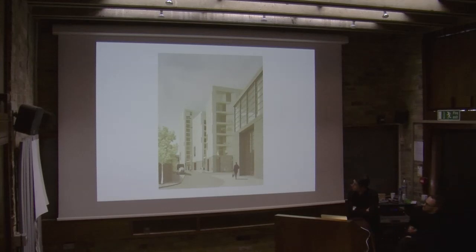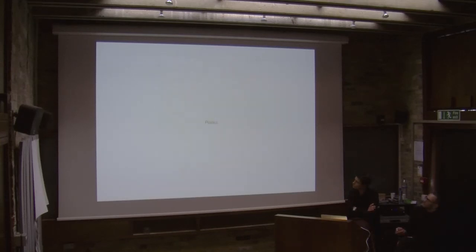So there are references to Victorian brick architecture and industrial architecture in particular, and these four volumes have been sculpted to optimize daylight and sunlight aspects and to retain views of the site. It's quite a complex site, but it's the type of scale that we're looking at, in this case almost an urban scale, the theme we're exploring.